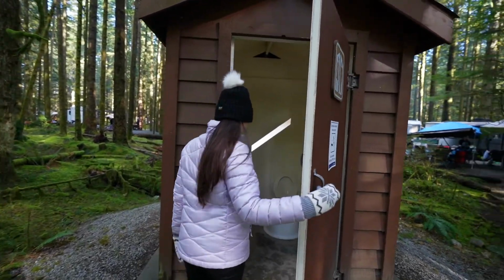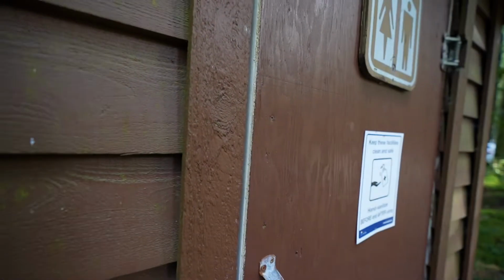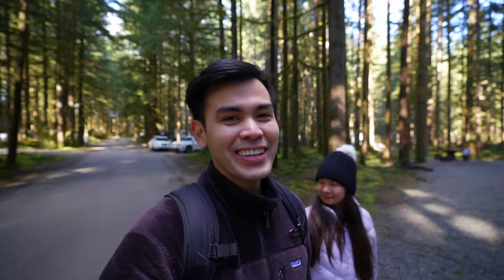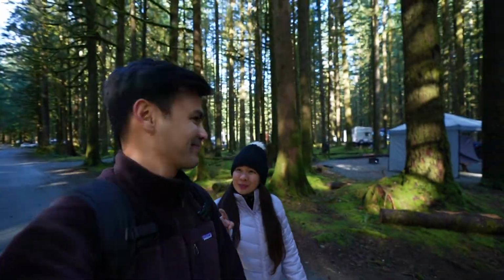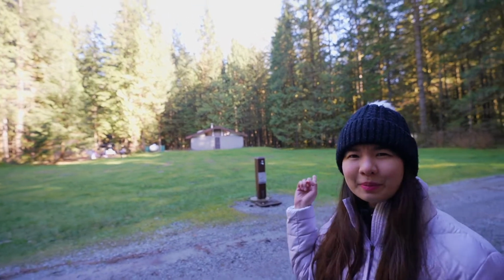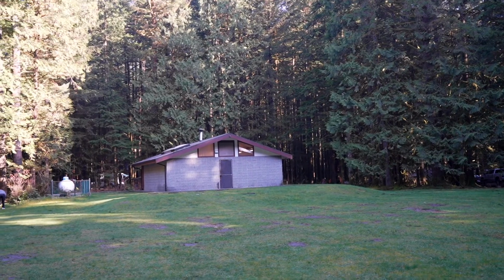Is it clean? It's clean. Good luck! It's scary. I can see the bottom inside. Using an outhouse has always been a weak point for Max and I. It's a lot easier for you because you don't have to sit down. Huh? I think that's a public shower. One of the perks of being front country is the outhouses are gonna be clean, plus you have public showers.